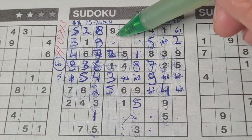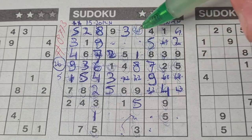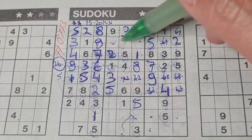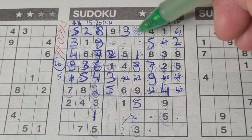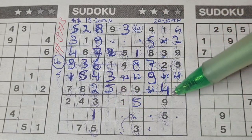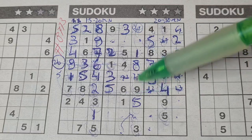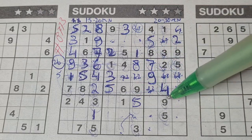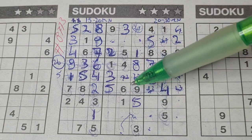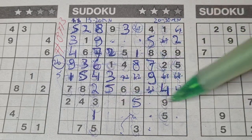6, 7, I need an 8 here, and I need a 4 here, 4, 4, alright, 6, 7, three missing numbers in this row.